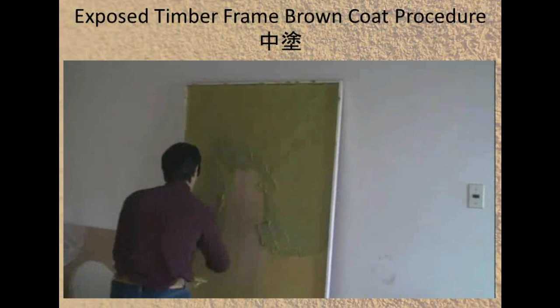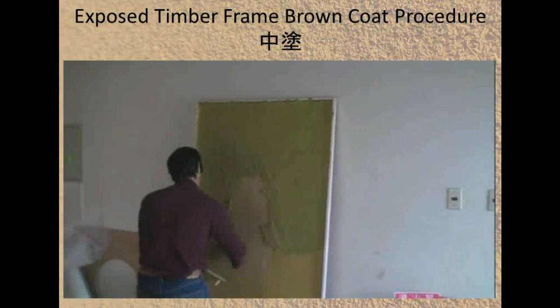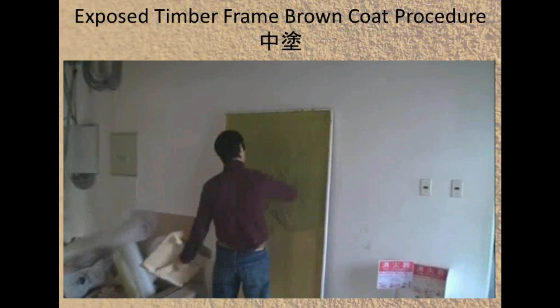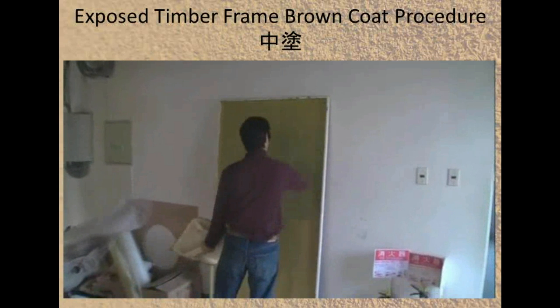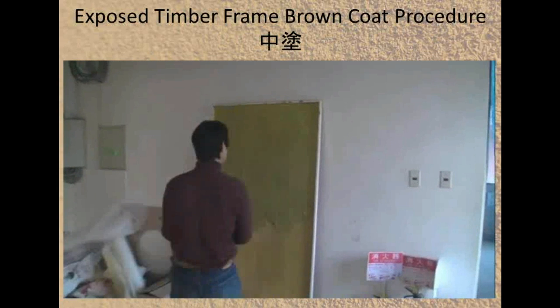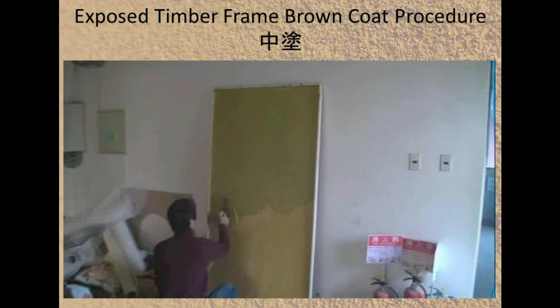Like we talked about with timber framing, the foundational skill for a timber framer was sharpening, and the foundational skill for plastering is the brown coat application. If you can't do the brown coat application, you can't do a finish coat, because the finish coats tend to be very, very thin, and they'll show any mistakes in your brown coat. So this is kind of the foundation for plasterers.